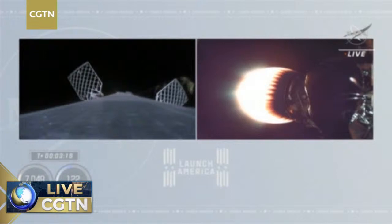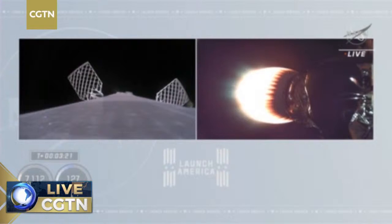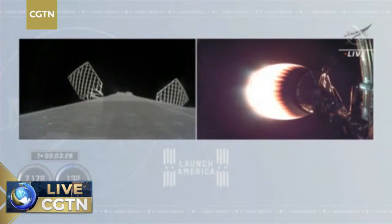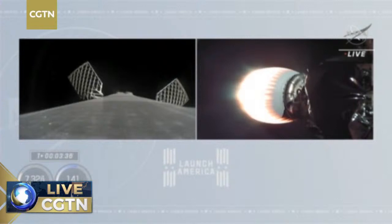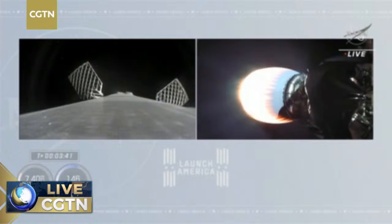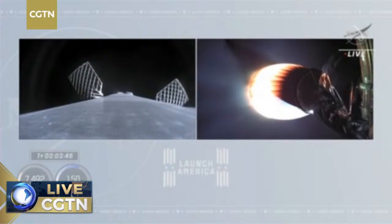And on the left side of your screen, we saw the exhaust of the second stage engine streaming past the first stage as the grid fins are coming out. We also briefly had a view of the lights of Central Florida in the background. Currently, the first stage is continuing to coast up to apogee. It's unpowered. It'll reach a peak height and then begin to descend back down toward the Earth's atmosphere, where it will light three engines to slow down in preparation for what will be a landing burn on the drone ship in the Atlantic Ocean. You can see the grid fins are deployed.